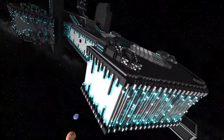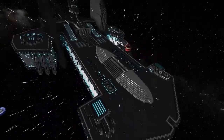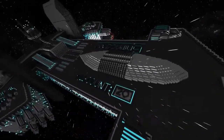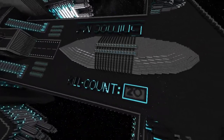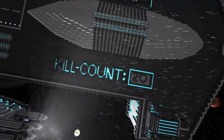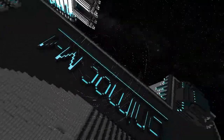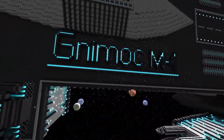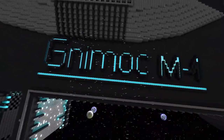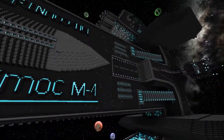How many turrets on top? Four turrets on top. And what have we got here? Kill count 20. Oh, excellent. And then over here, what have we got? And that is the name of the ship, guys. I think it might be Gnimoc M1. I'm not 100%, but look at the detail.